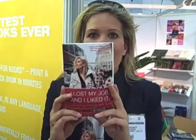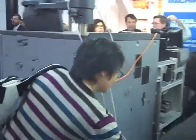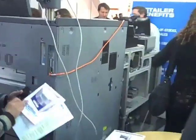That's the first copy ever! It was just a PDF a few minutes ago, right? Out of this machine! That's right. And we're gonna see the whole process, how it works. In 5 minutes they created this book. These guys are geniuses!